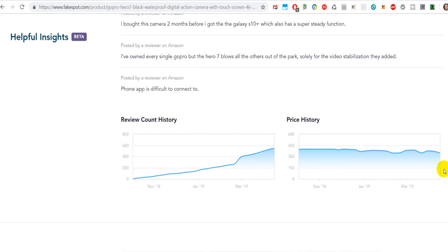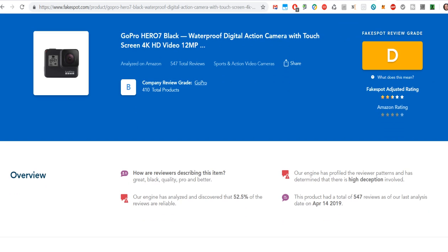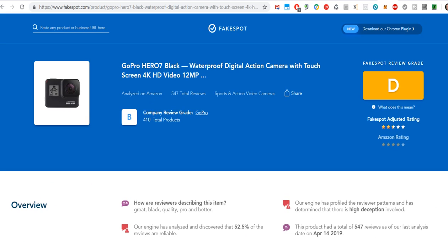I don't know why they came to the conclusion to give it only a D for a GoPro Hero 7 Black. Maybe because of the reviews which were really jumping up. I've really no idea. And I don't know why there were only so many reviews at this time, because the camera was available since quite some time. That's really strange. This is a cheap Chinese brand. They have an A. For the GoPro, they give only a D.